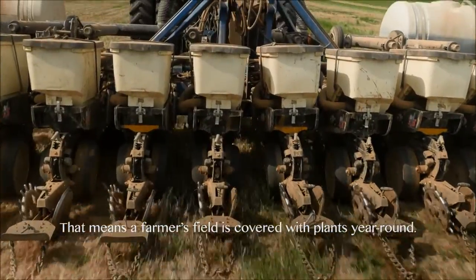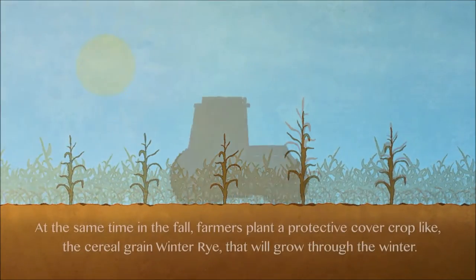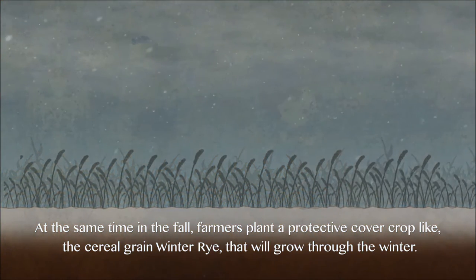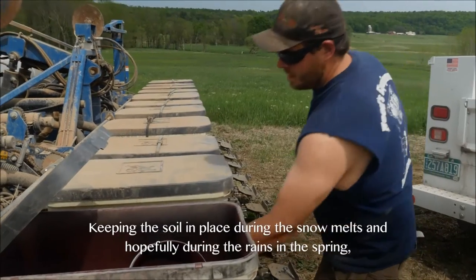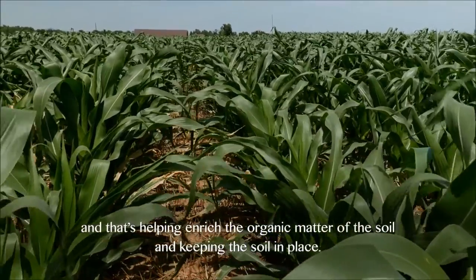In the spring, farmers plant their regular crops, like corn, that grow through the summer and are harvested in the fall. At the same time, in the fall, farmers plant a protective cover crop, like the cereal grain winter rye, that will grow through the winter. Keeping the soil in place during the snow melts and then hopefully during the rains of the spring. That's helping enrich the organic matter of the soil and keeping the soil in place.